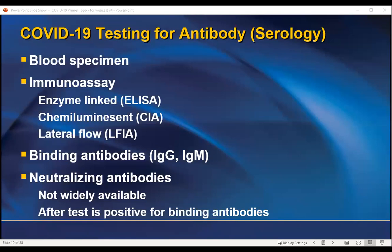Immunoassay, you look for the antibody using either an enzyme or a fluorescent assay, and in some cases it's even lateral flow, the dipstick type of test where a drop of blood is applied and moves through the test by capillary action. They're looking for binding antibodies, antibodies that your body produces that attach themselves to the COVID virus. It doesn't necessarily kill the virus, it just prevents it from entering your cells and duplicating, and it's how you cure yourself from disease.